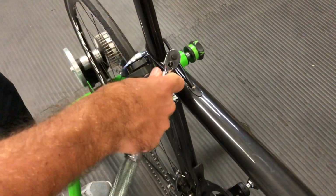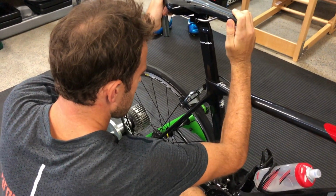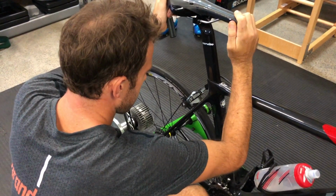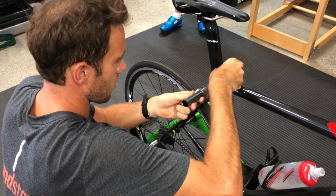That's allowed to open up his hips and his back, and that's allowed him to lean forward on the bike without as much pressure. Besides that, we've lowered his seat by 3 millimeters. He was a little bit too high and he was toeing down at the bottom of his pedal stroke, so we've decreased that height, taking into account that he has really tight hamstrings.